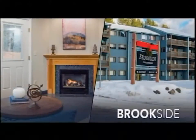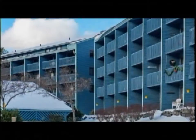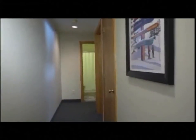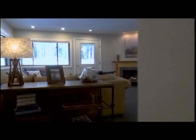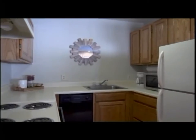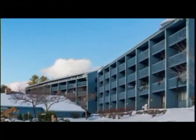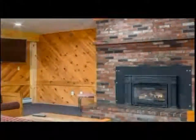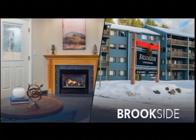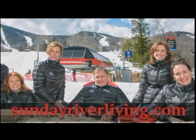This is your Sunday River Real Estate featured property. Built in 1987, Brookside is the largest slopeside complex at Sunday River with studio, one, and two-bedroom units. The larger units offer two bedrooms, one bath, and an open living area with a gas fireplace. The Brookside Complex also offers a separate recreation building with an owner's room, a common room with a large fireplace, access to the outdoor heated pool, a hot tub, sauna, and locker rooms. For more information on Brookside condominiums, come visit your official agents at Sunday River or online at sundayriverliving.com.